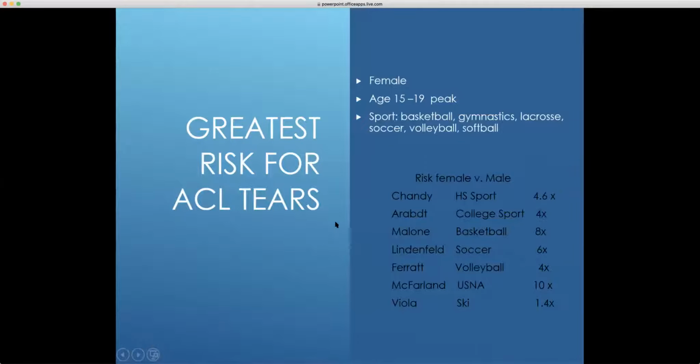And here's just another quick summary: greatest risk for ACL tears, female athletes. We talked about this 15 to 19 age peak, high risk sports. And of course, there have been tons of studies showing different sports have different increases in ACL tears when you compare female athletes to male athletes. Across all high school sports, ACL tears in female athletes increased 4.6 times in one study. College sports, a 4-time increase.